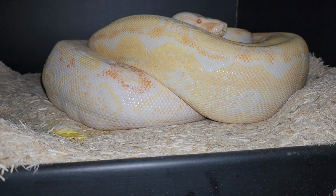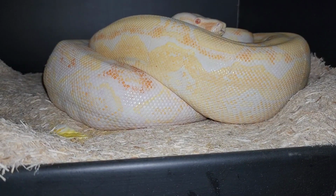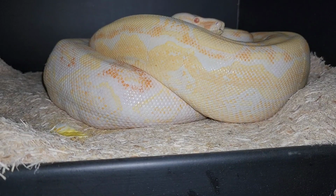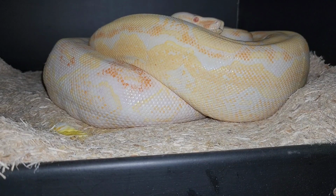Bred by a Labyrinth Het Sharp. So Celtic Labby Sharps are going to be pretty cool when they get here. About 1 out of 4. Hopefully it'll be that. Half a litter of Labbies. Anyways, we'll see what happens.